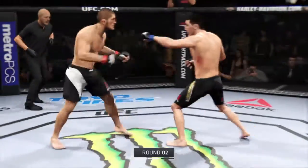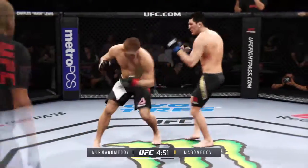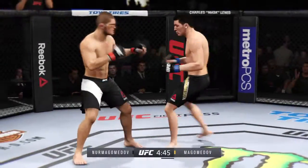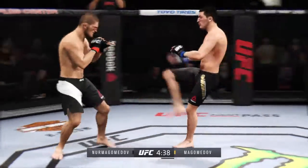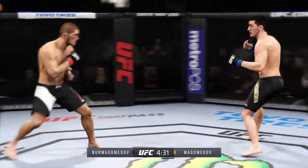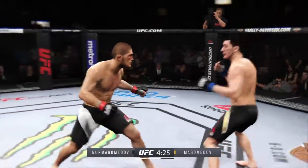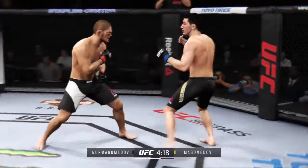Round two. Comes out swinging. Nice hook. He's doing a great job of being unpredictable and mixing things up here. Nice feints. Tagged him. Lands a powerful kick.